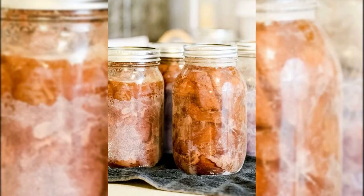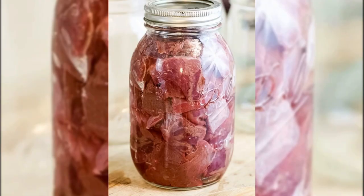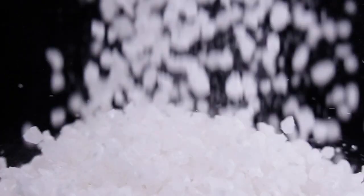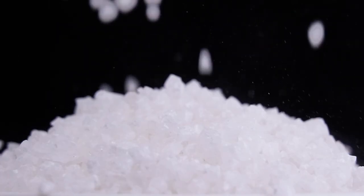These fat-sealed jars are stored in cool pantries or cellars, where the contents remain safe and flavorful. When it's time to eat, the lard is often reused for frying or cooking, making the entire process waste-free. This technique is especially useful during the winter months, when fresh meat isn't as easily butchered. It reflects the Amish approach to using every part of the animal and storing food in a self-sufficient, practical manner that doesn't rely on modern technology or constant electricity.